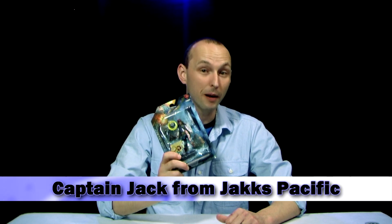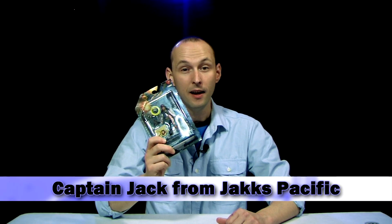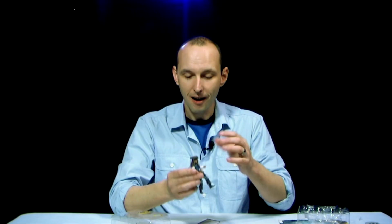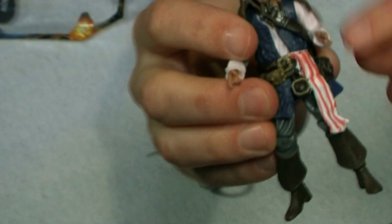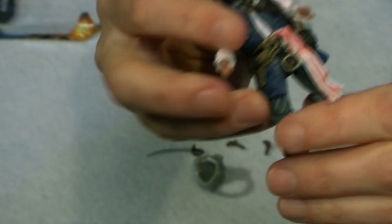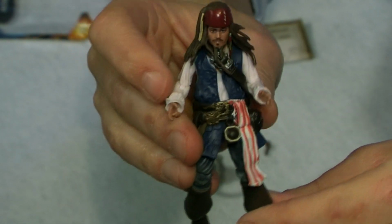It's figure review time, and today we're taking a look at Captain Jack Sparrow from the 4-inch figure line of the Pirates of the Caribbean On Stranger Tides toy line. One of the odd things about the figure I found: no ball and socket joints. Usually you find a good ball and socket joint on the shoulders, so it's weird. There's no ball and socket joint here at all.